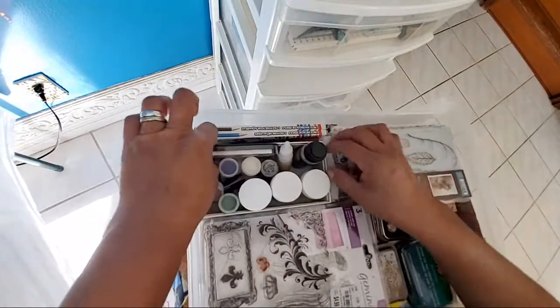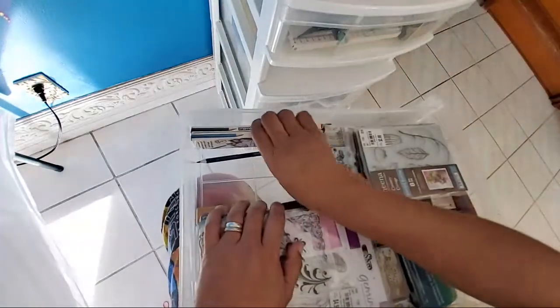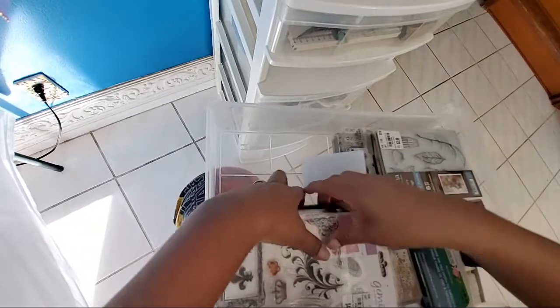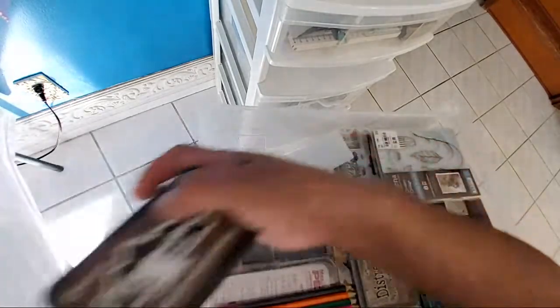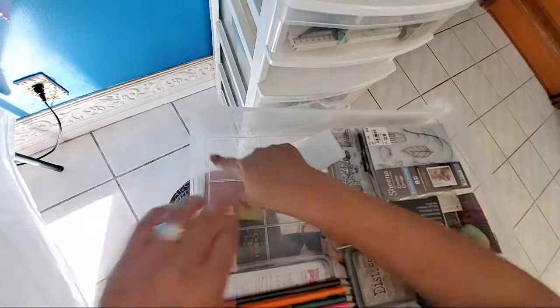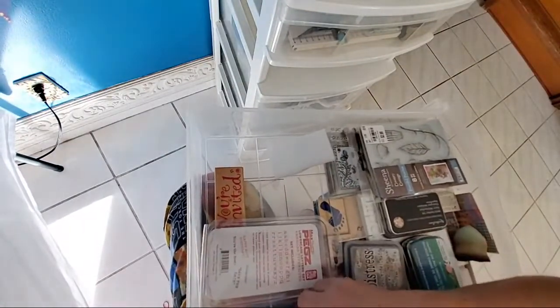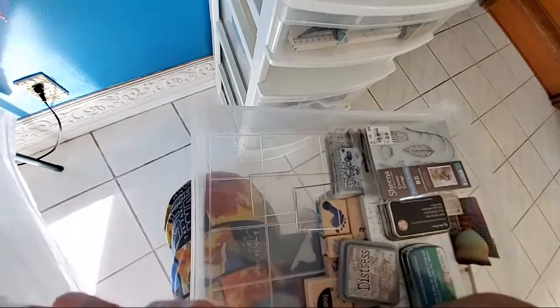This one's actually pretty organized because, unfortunately, I don't use my stamps as often as I would like to. This year, 2020 might be one of my little New Year's resolutions. So it's pretty clean, though I see some dust in here. So I'm just taking everything out and seeing if I can get it all to fit back in here.